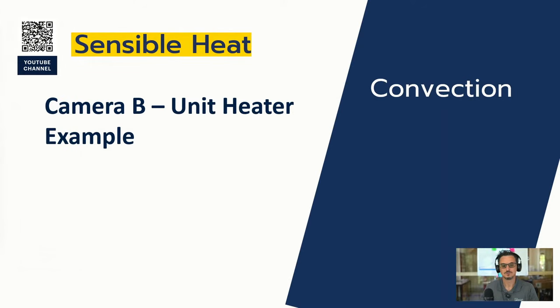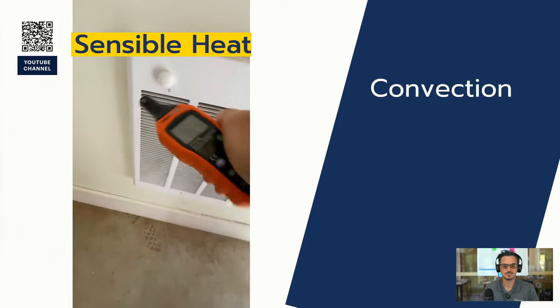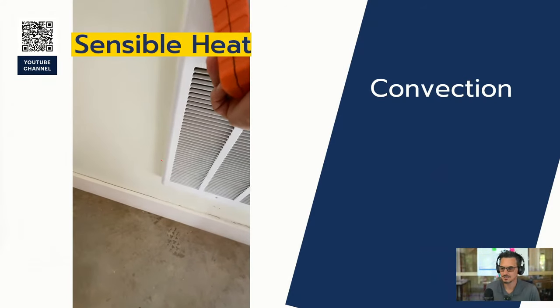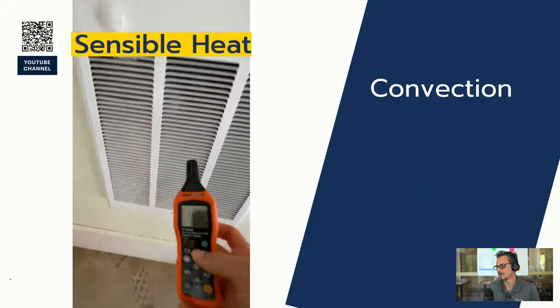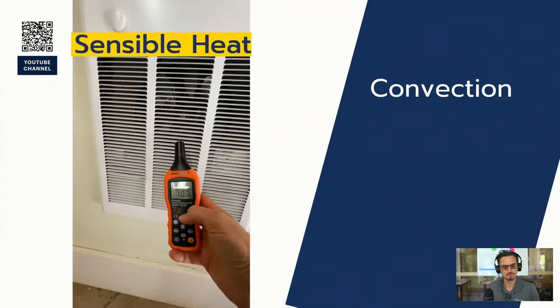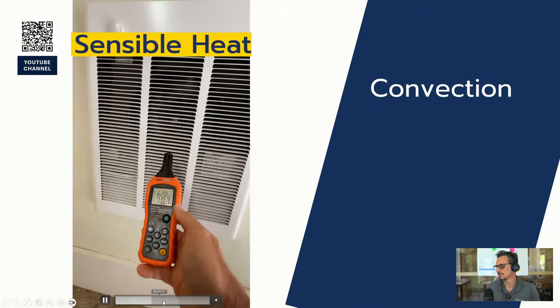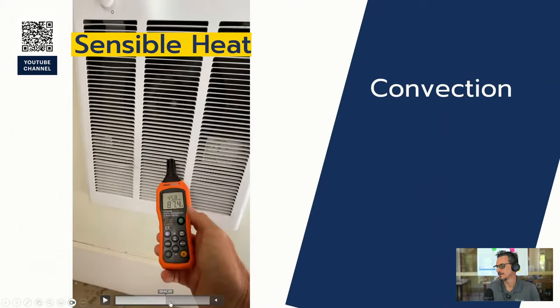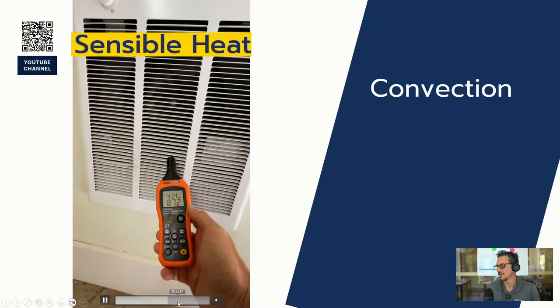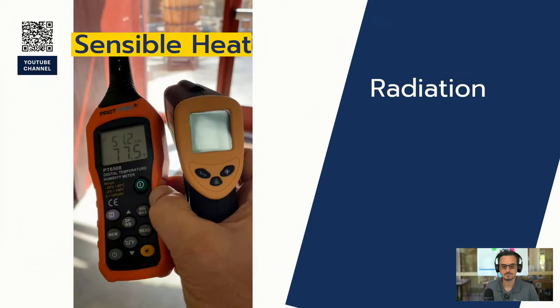sensible heat. Okay, here's another unit heater. This is really the same thing as what I just did, so I'll just kind of fast forward through this one. You can see the heat coming out of here went from 70 to 87. So again, sensible only heat, another example of that.